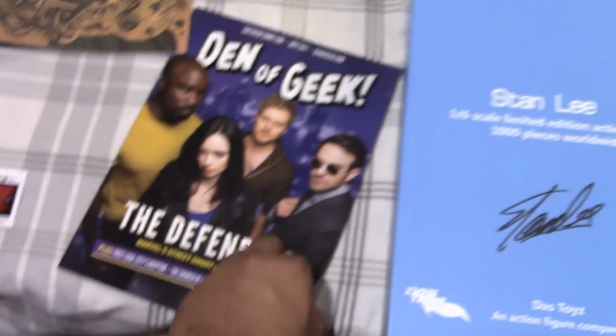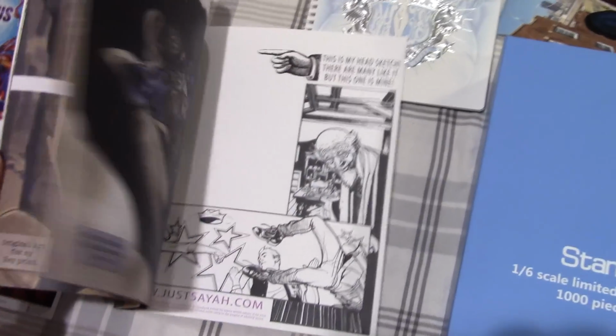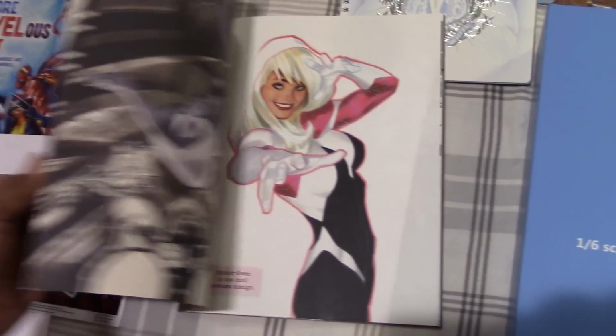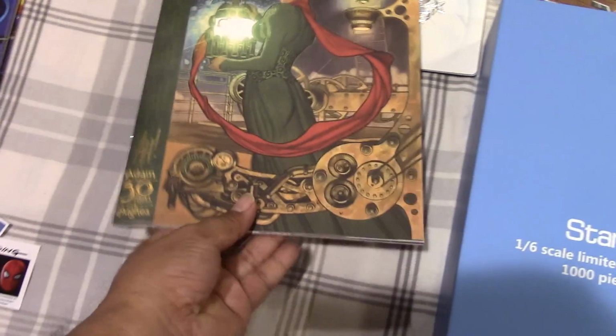Free magazine here showing the Defenders. That's coming up by Netflix. Let's see, we saw those. Another sketchbook from another artist I like, Adam Hughes. Some great stuff inside. Full color. So, Adam Hughes, of course, that was signed too, right there.